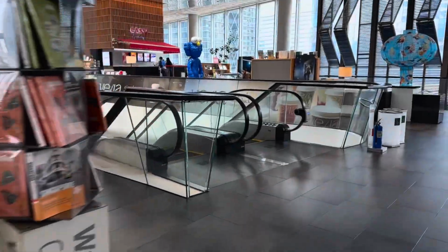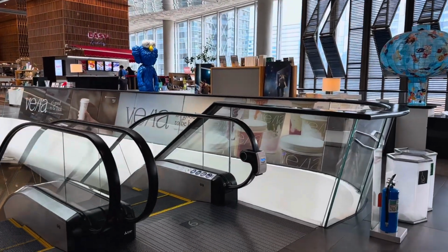Again, it's off of the Ploenchit station. I will leave the GPS location below.